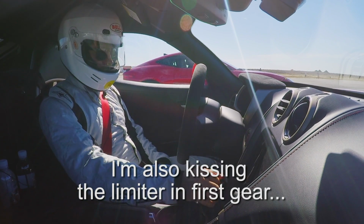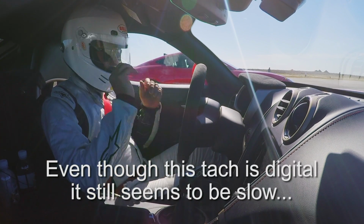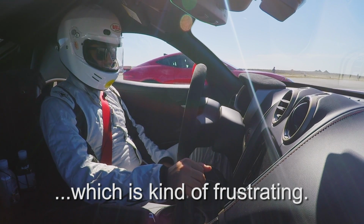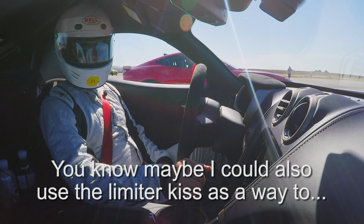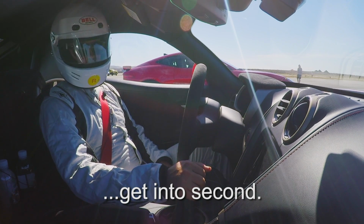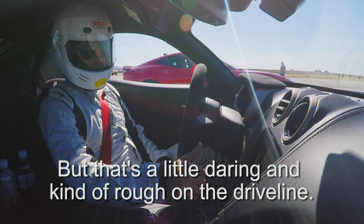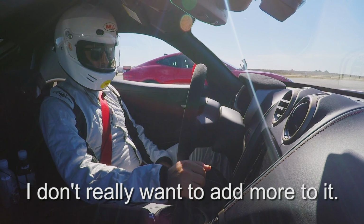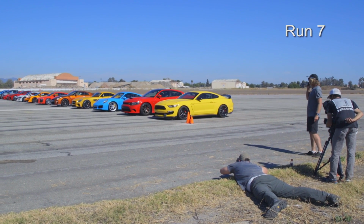I'm also kissing the limiter in 1st gear, frustratingly so. Even though this tach is digital, it still seems to be slow, which is kind of frustrating. So I've got to get out of 1st a little bit faster. Maybe I could also use that limiter kiss as a way to get into 2nd when I put it on the floor, but that's a little daring and kind of rough on the drive line. This transmission's already got some issues going in reverse. I don't really want to add more to it. 3, 2, 1, go!